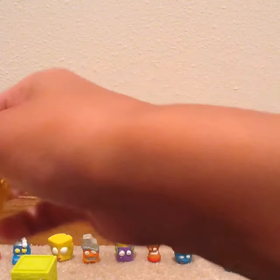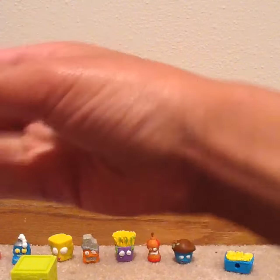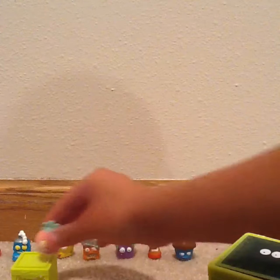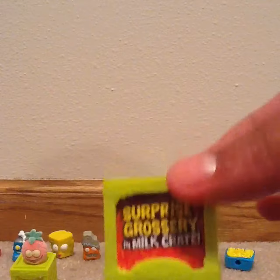Let's open this one. If I can open it. And we have, what's this one? Sour pineapple. And this is moldy veg, so they are fuzzy. They're like the fluffy babies from Shopkins. Let's put them on. And then now we're going to do this other milk crate. They all come with 2 milk crates. So I'll put that one down.